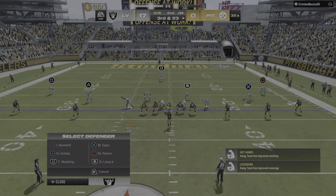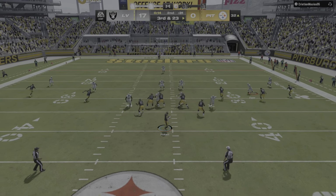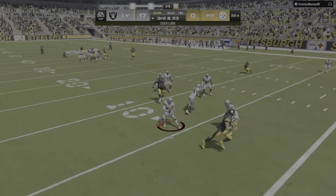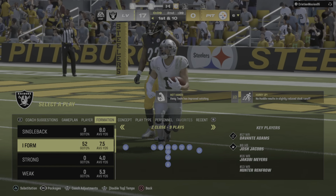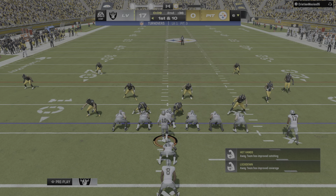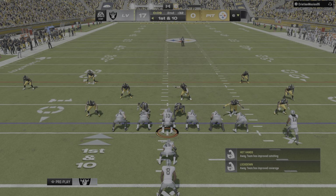Pickett and the Steelers in need of a big play here. 3rd and long after the sack. They'll look to throw. Oh, it's intercepted. They got Pickett for the 3rd time in this game. And the Raiders are going to take possession here at their own 6-yard line. 9 seconds to play, likely the final snap of the first half as it's 1st and 10.